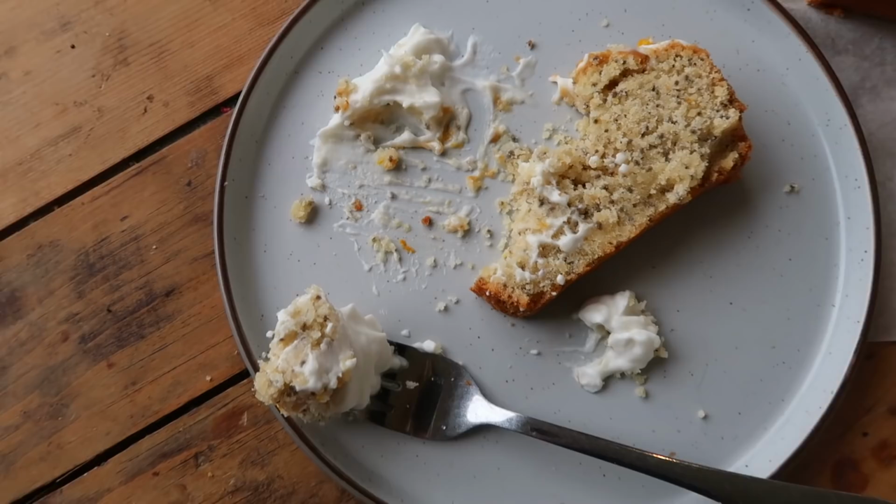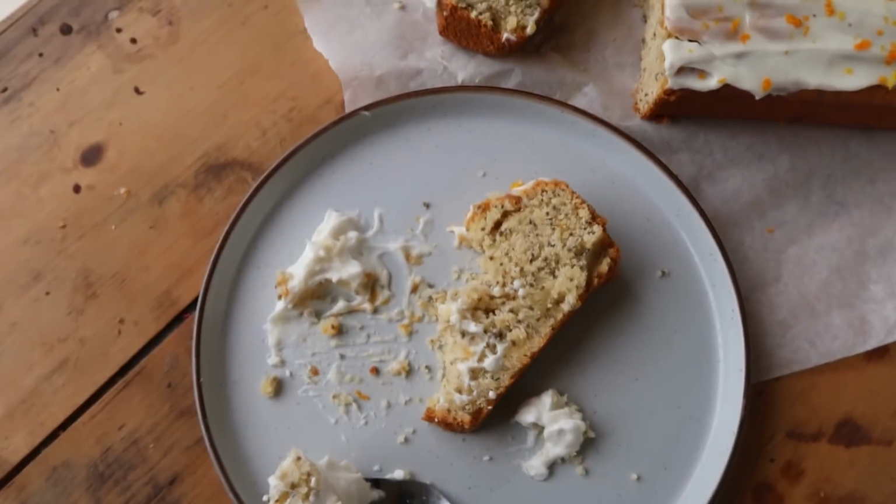I just had a bite. I couldn't wait. It's so good. That is a joke. Unreal. I can't stop eating it. It's so good.